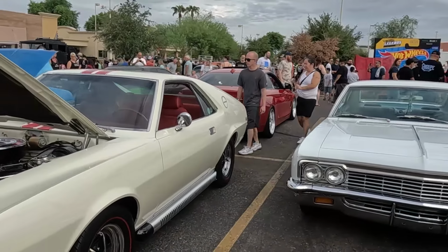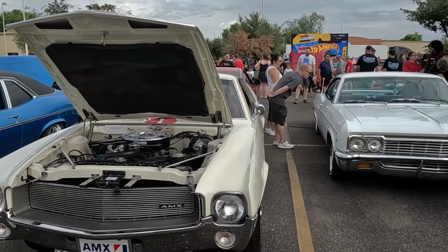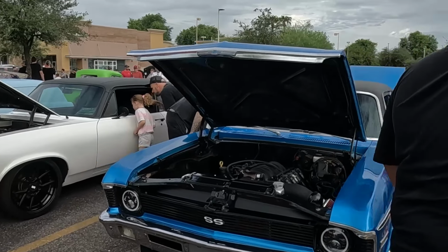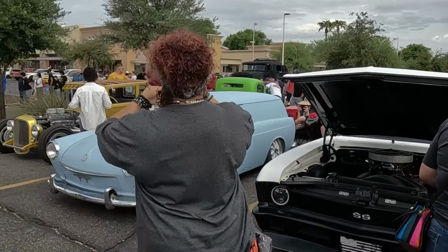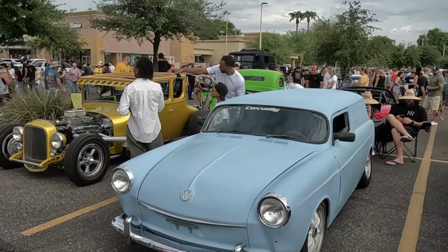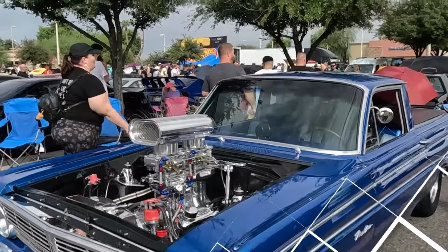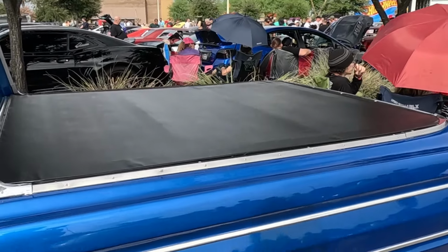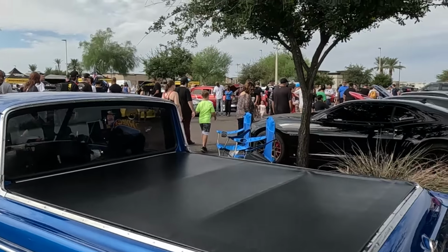'65 Impala. This is a Ranchero. Did a nice job. Looks like it's tubbed. A little bit. Great looking Ranchero.